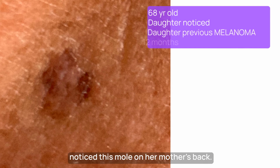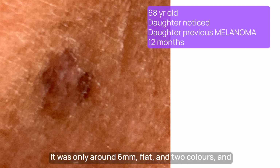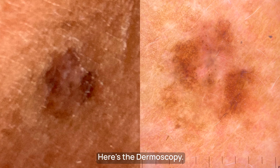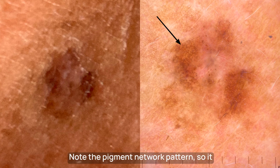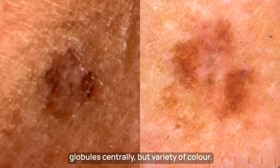The 68-year-old's daughter noticed this mole on her mother's back. It had been there perhaps 12 months, and eventually she persuaded her to come and see us to get it checked out. The daughter had had a melanoma herself in the past. It was only around 6 millimeters, flat and 2 colours and perhaps slightly asymmetric and slightly irregular. Here's the dermoscopy. Note the pigment network pattern. So it is a nevus and there's a few aggregated globules centrally, but not a great variety of colour.